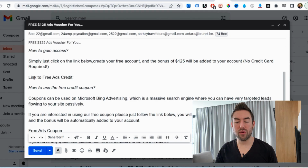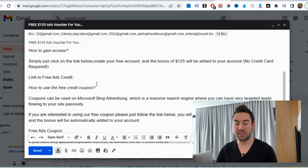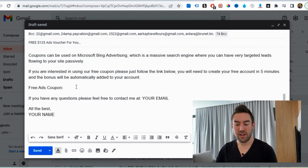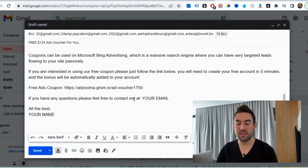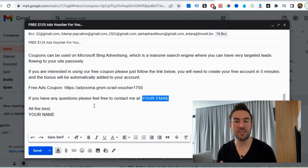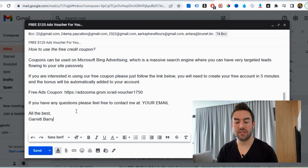So this is a very, very high converting email that you're going to be able to send to all these people at one time. Now, all you have to do is go to where it says link to free ads credit. We're going to go back to PartnerStack, copy the link that we created, go back to the email, and paste that in just like that. Now there's one other area we want to edit slightly. Where it says contact me at, you want to put your email address in case someone has questions. And then right here, after all the best, you want to put in your name. So for me, it's Garrett Berry.